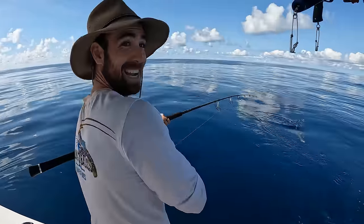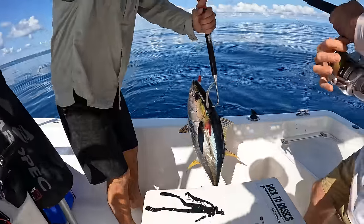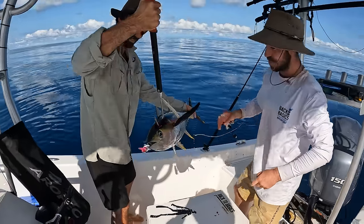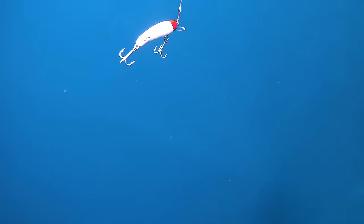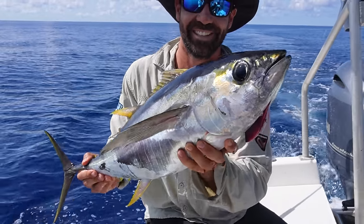I haven't caught one in years, but this is a yellowfin tuna. Oh. Nice! Mate, what an absolute nugget of a fish. One of the most sought after fish out here in the deep water. Just trolled up, we're in about 50 meters of water, trolling a hard body lure at about 5 knots. We got rewarded, have a go at that. Yellowfin tuna.